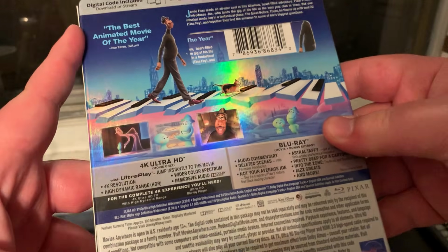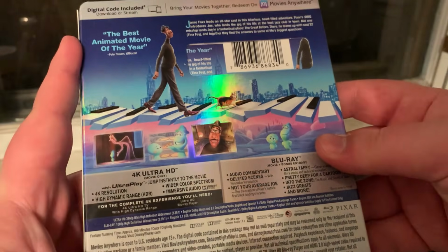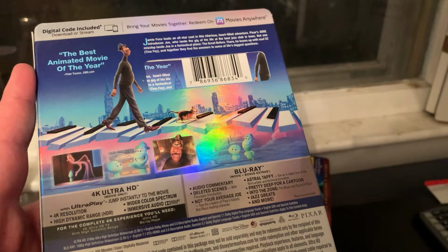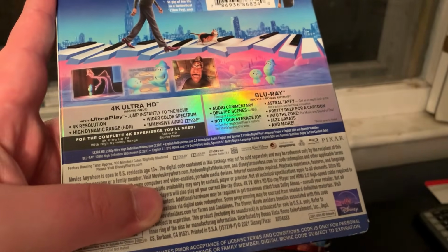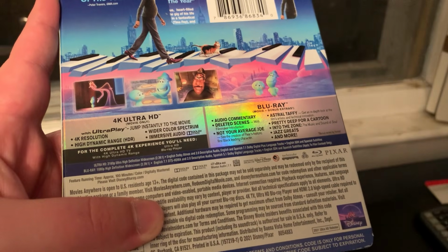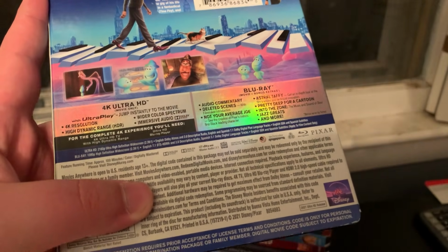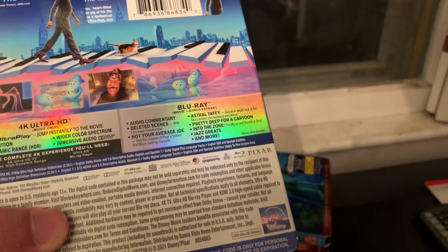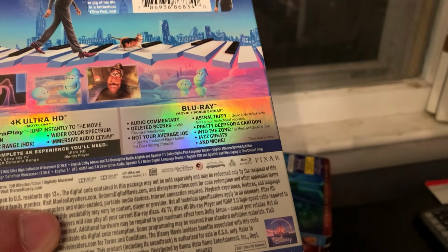The best animated movie of the year, says Peter Travers of Good Morning America. Yeah, this was my favorite film of 2020, and not really surprising because there weren't that many movies released that year. We've got audio commentary, deleted scenes with filmmakers and directors, Not Your Average Show, Setting the Creation of Pixar's Historic First Black Leading Character, Astral Taffy, Pretty Deep for a Cartoon, Into the Zone, the music and sound of Soul, jazz greats, and more. Yeah, great film.